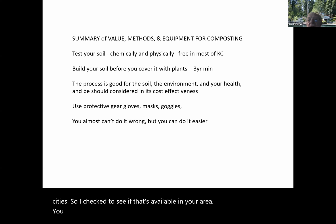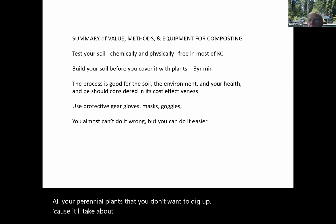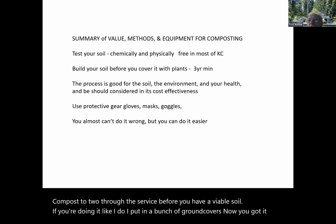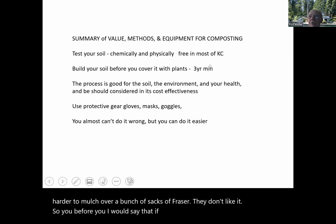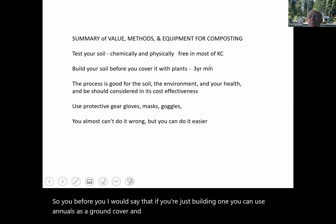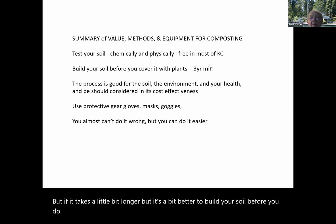You want to build your soil before you put in your irrigation system and all your perennial plants that you don't want to dig up, because it'll take about 3 years of regularly applying compost to the surface before you have a viable soil. If you're doing it like I do, I put in a bunch of ground covers. Now it's harder to mulch over a bunch of saxifraga. They don't like it. So I would say that if you're just building one, you can use annuals as a ground cover, and you can build your soil. But if you don't, it takes a little bit longer. But it's a bit better to build your soil before you do your major planting.